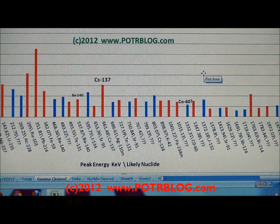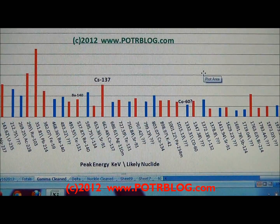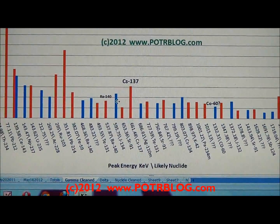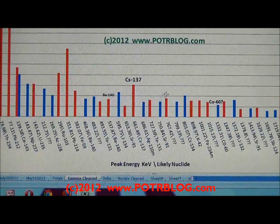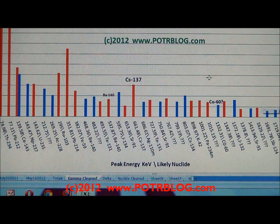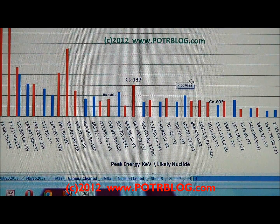The good news is there is less radioactivity in our beef post-Fukushima by a year, but every one of these blue lines is radioactivity in the current beef that was not in the beef pre-Fukushima. And we expect this to build slowly over time as more and more radiation is released over a long period of time out of Fukushima.